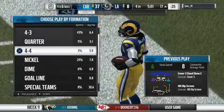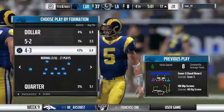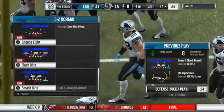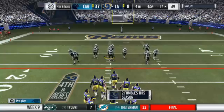They dialed up the screen pass on third down, and for a second it looked like it was all going to come together, and they had a chance to pick up a first down, but the defense got there and finished it off. Their slim hopes are going to ride on this one.